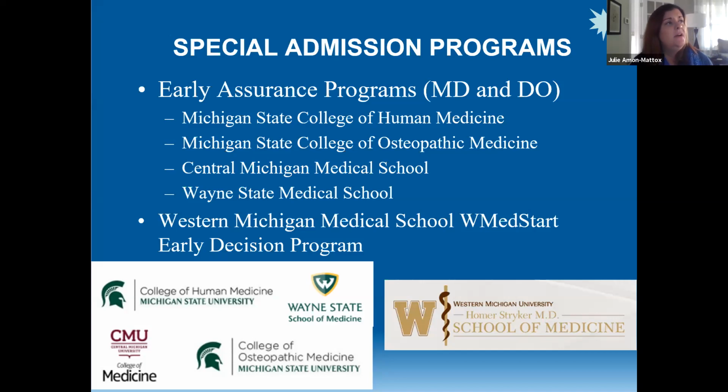And so, if students have a lot of volunteer work with underserved populations, if they've really shown a commitment to working with those who are in need, they would be good candidates for the early assurance programs. So typically students are applying for these EAPs in February of their junior or senior year. So it's not something you need to worry about applying for this year, but it is something to keep in mind as you go through your 4 years here.